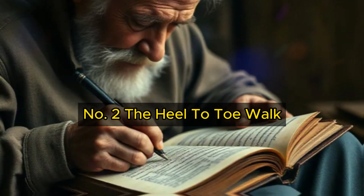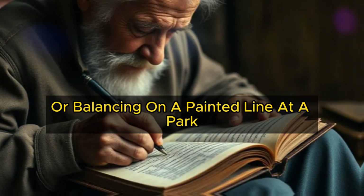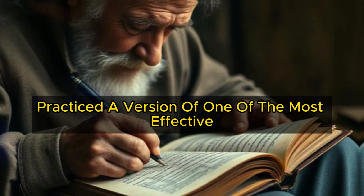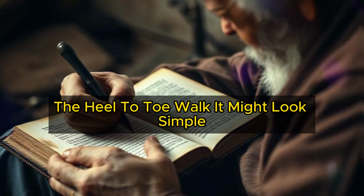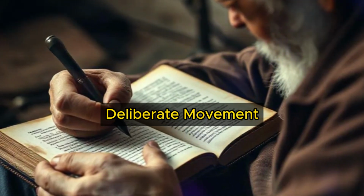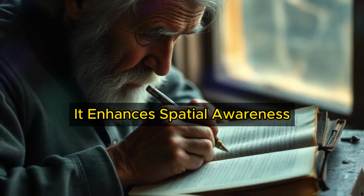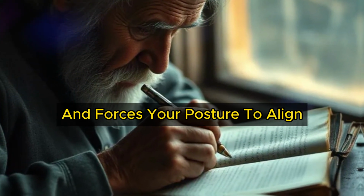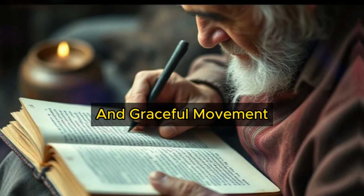Number 2, the heel-to-toe walk. If you've ever tried walking along a narrow curb or balancing on a painted line at a park, you've unknowingly practiced a version of one of the most effective exercises for coordination and balance: the heel-to-toe walk. It might look simple, even playful, but this slow, deliberate movement trains your brain to stay in tune with your feet. It enhances spatial awareness, strengthens the muscles along your ankles and hips, and forces your posture to align, all of which play a major role in fall prevention and graceful movement.